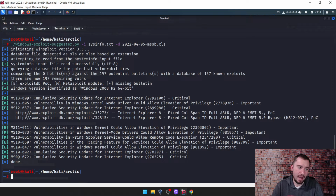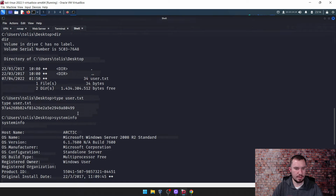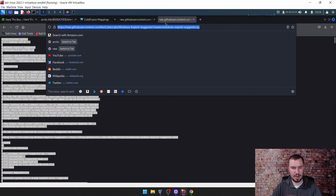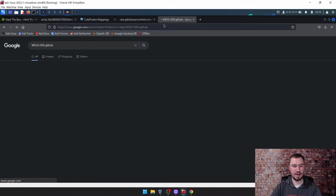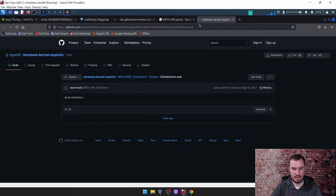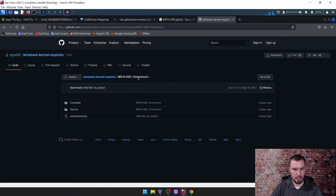The one that worked, and there's probably multiple that worked, but the one that I did was this MS10-059, if my memory serves me correct. I'm just glancing over at my notes. Yep, MS10-059. This is going to be the exploit that's key for us. So we'll copy that. Make sure our shell is still up. Let's go down here. It is still up. So let's open up Firefox. Let's see if we can find this exploit. We might have to click through a few of these. I'm going to check this one. I think this might be the one that we want.